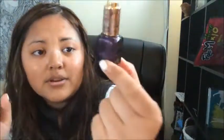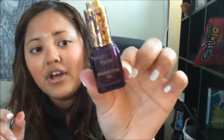I like it. The reviews weren't that great, but I kind of like it, and it does the job of making my skin hydrated. It's just the smell I'm not a fan of, but it's such a cute bottle. I actually might just reuse it and pour something else in there.